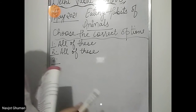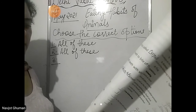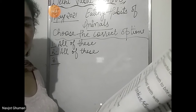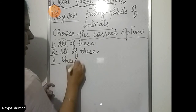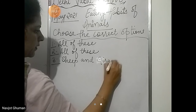Number three, which of these animals chew the cud? Bear and ostrich, lion and goat, sheep and giraffe. Only sheep and giraffe from these animals chew the cud. Sheep and giraffe.